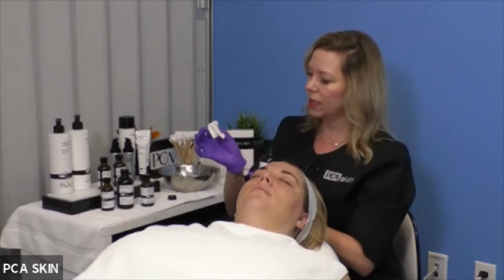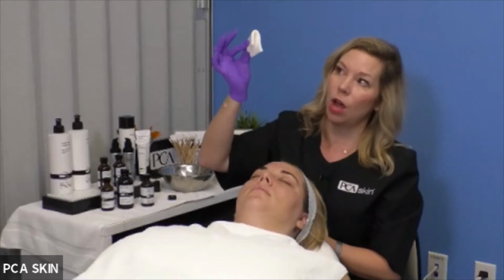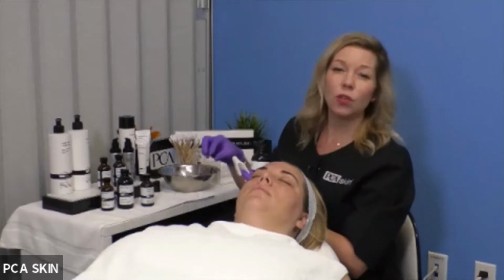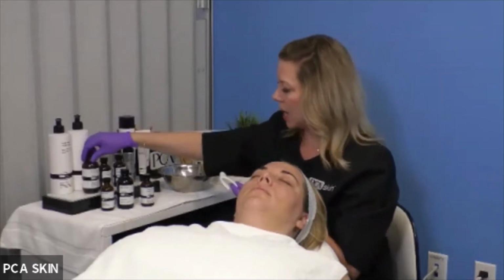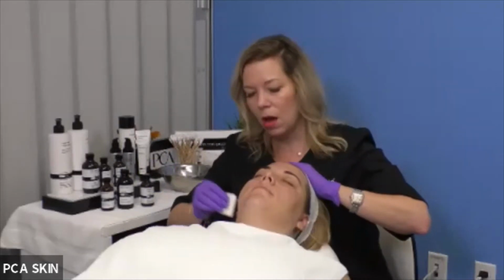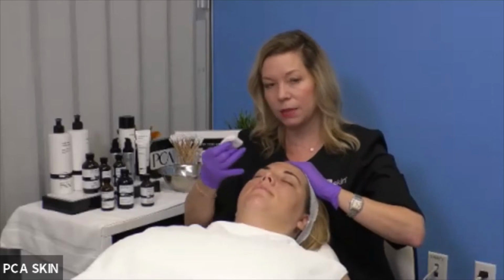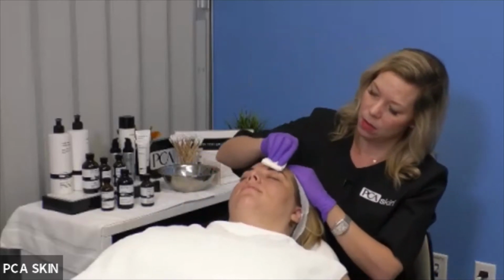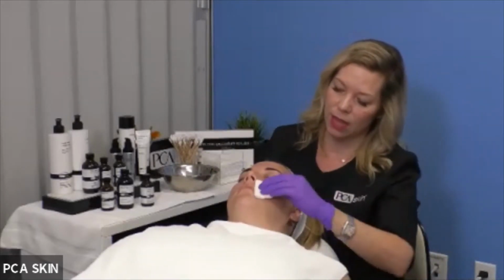So it's difficult to see because it's a very light color. It's almost clear, but the point being is you don't want to put the dots right on top of each other. You want to spread them apart for a better working area. And I'm going to basically swipe the chemical peel onto the patient's skin in an even layer. I'm taking it up to the orbital bone, right above the eyebrow. And this is going to be considered our first layer.